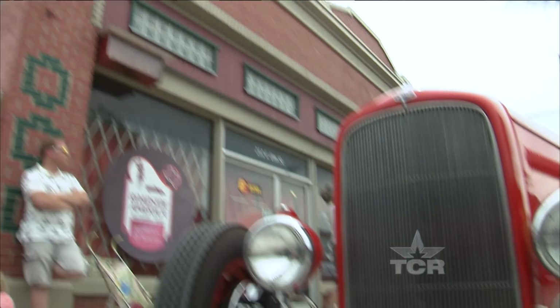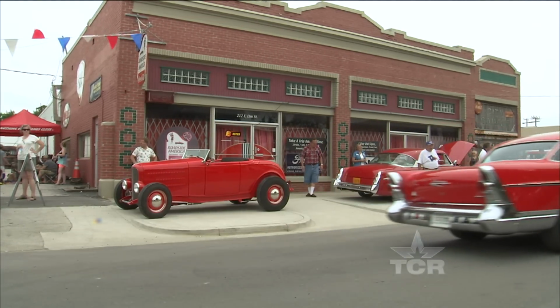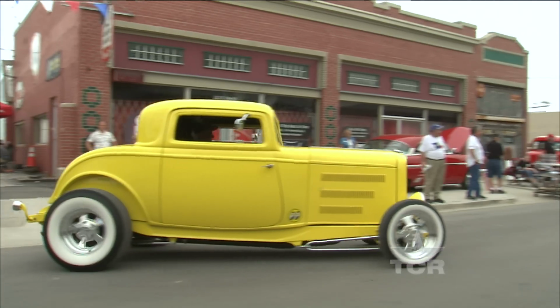It's open to anything. It's mostly classics, street rods, hot rods. The street will be full, all the parking lots will be full. And the city backs me 100% on this thing. The Chamber of Commerce, the Tourism Board, the Main Street Board, city manager, mayor, and everybody, they help me out in a tremendous way.